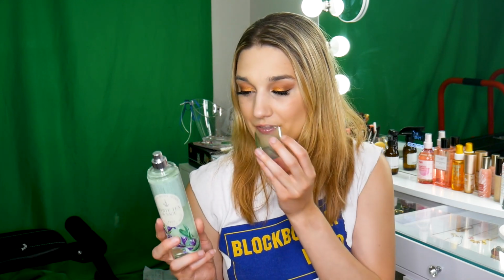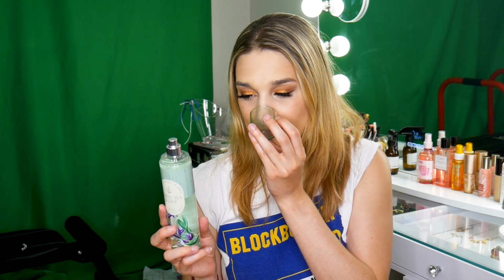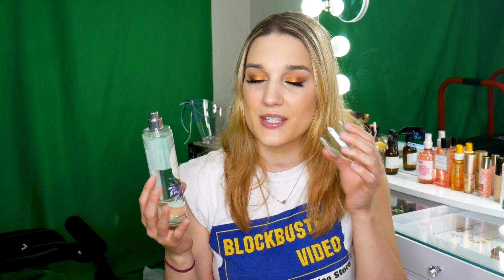Yeah, I'm not a big fan of this. Yeah, it's not my favorite. It's very grassy, very essential oily, very candle-like, but yeah, I wouldn't use it in a body mist. But it's nice. It's still nice. It does have like a greenery type scent to it.